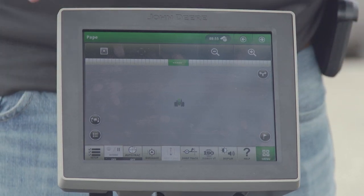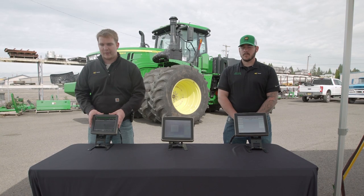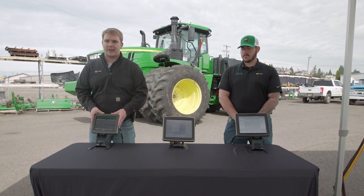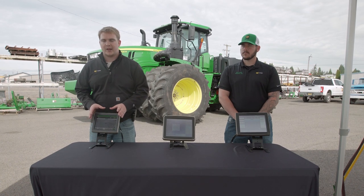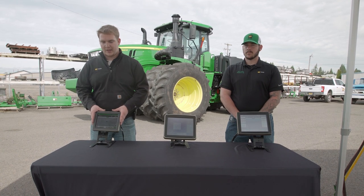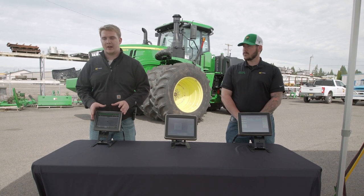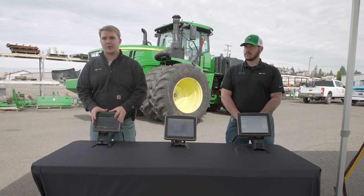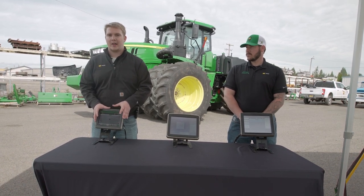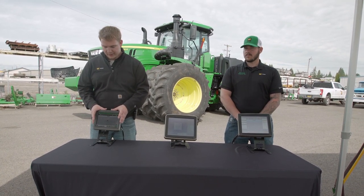Also to note with the latest update, DataSync is now in base with the Gen 4 screens. Before it was an activation. Now you can actually, with an update, get DataSync. And what that does for you guys is with all of the spraying and harvest data that you generate with these displays as a grower, without an activation, all you need is an internet connection in order to wirelessly upload these data files to your operations center. So that way you can see them on your computer and make agronomic decisions based on what you have done in the field.